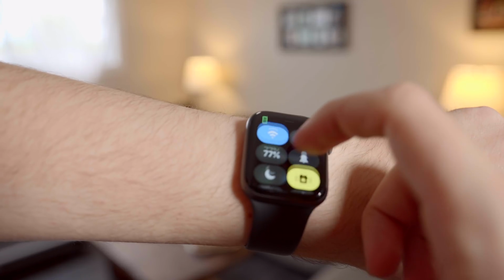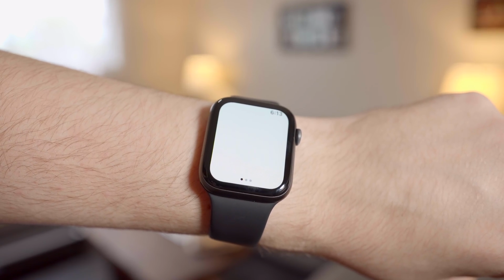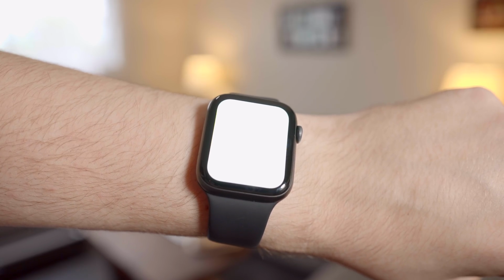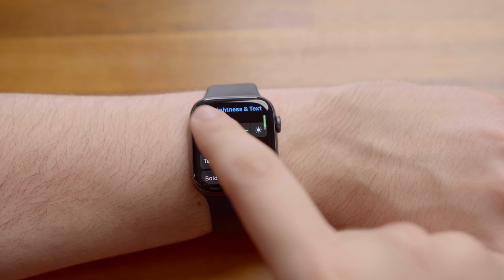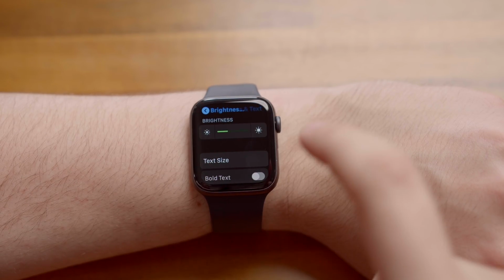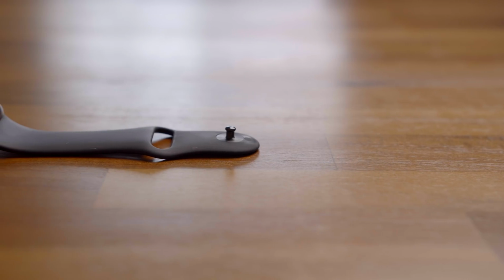I've also never had a problem with brightness. The Series 4 can actually get up to a whopping 1000 nits of brightness, so everything on the watch is readable even in broad daylight. The auto brightness seems to work really well too. I never find myself needing to turn up or turn down the brightness manually because the display is either too dim or too bright. Comfort is generally quite good.